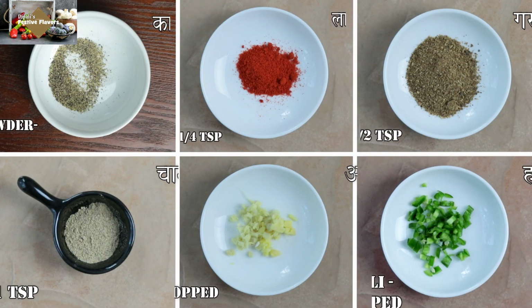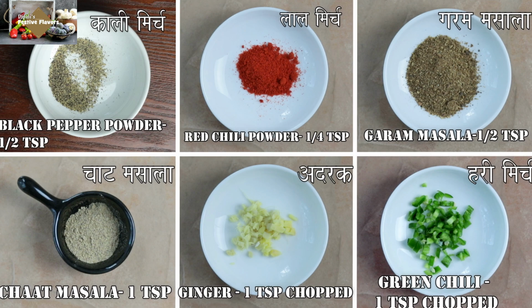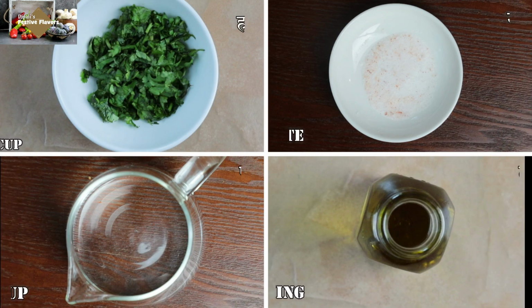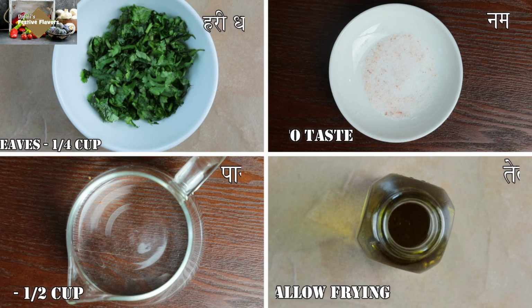Black pepper powder ½ teaspoon, red chili powder 1/4 teaspoon, Garam Masala ½ teaspoon, Chaat Masala 1 teaspoon, chopped ginger 1 teaspoon, chopped green chilies 1 teaspoon. Coriander leaves 1/4 cup chopped, salt to taste, water around ½ cup, oil for shallow frying around ½ cup.